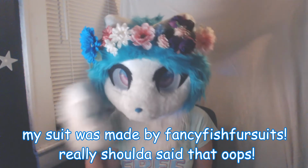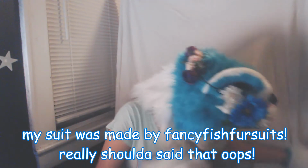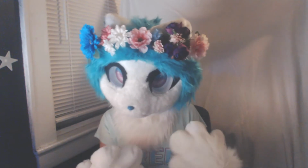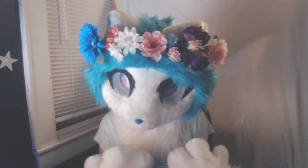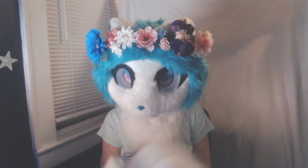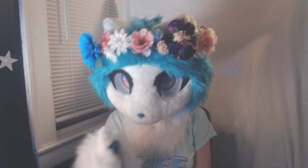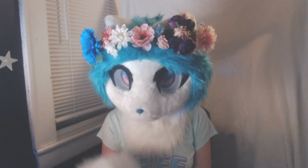So I'll start with my suit. I got this suit, which included the head, these paws, and this little tail right here, which isn't brushed. Don't mind me. For $470, including shipping, which I thought was really good. Apparently it originally sold for $550 flat, so I was really happy. Though I also commissioned arm sleeves, which totaled out to $48.